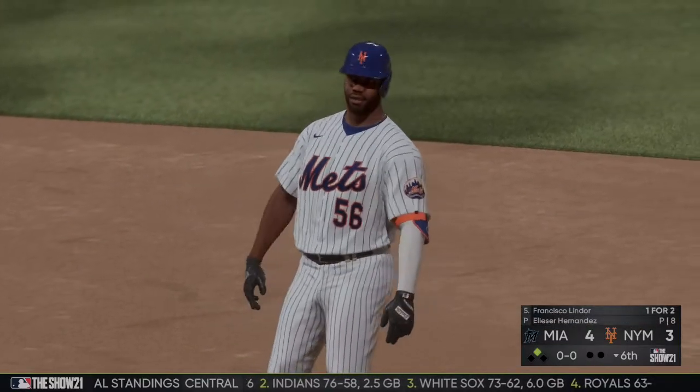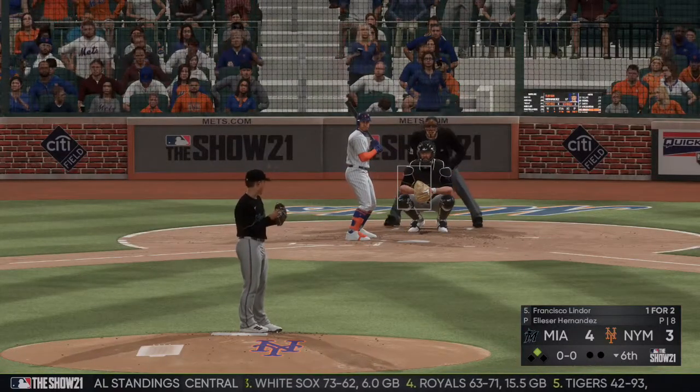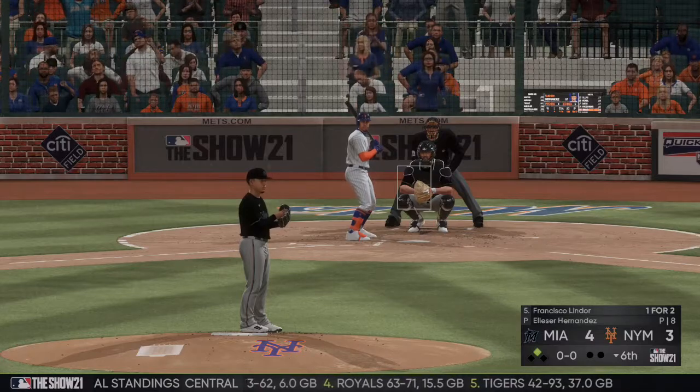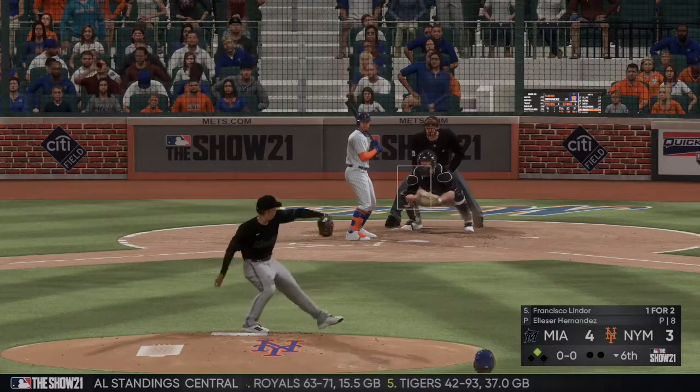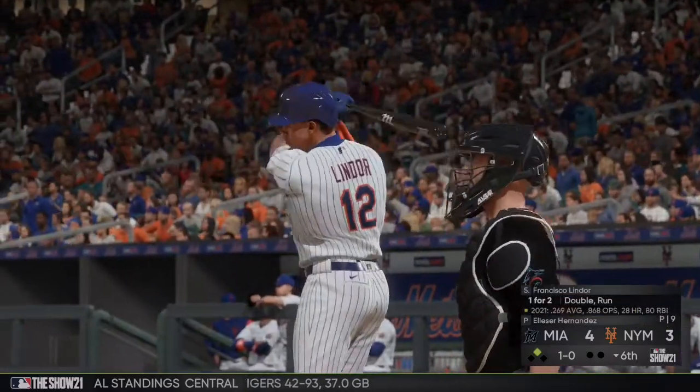You know what? And this could lead him on to some bigger and better things right here. He's been swinging the bat pretty well, and he's been rewarded for it, as you talked about. 6-game hitting streak so far. So here's Francisco Lindor now, as he'll look at a fastball too high for ball one.